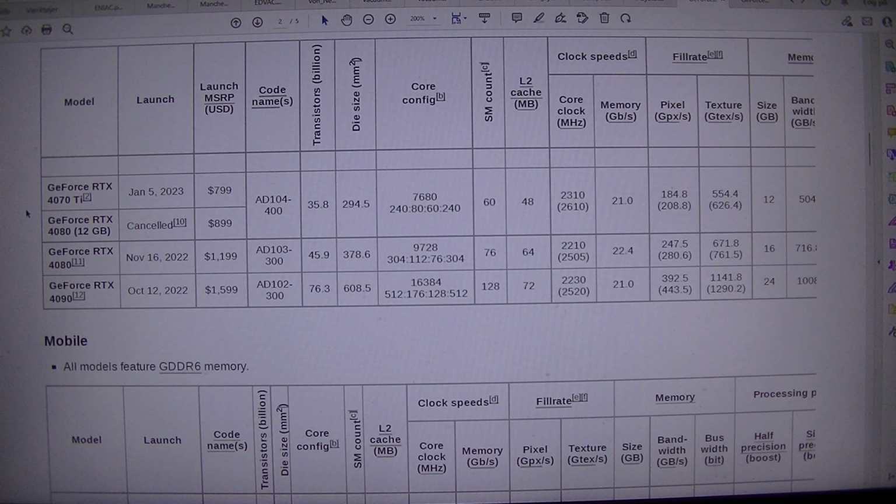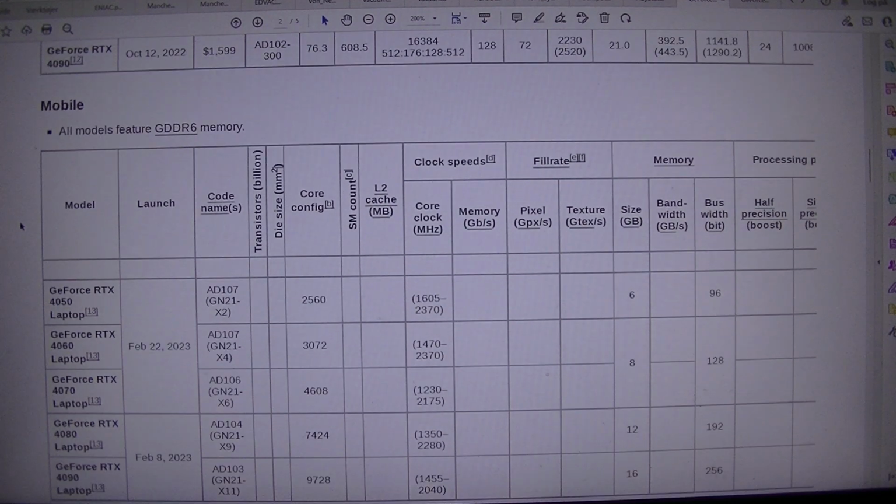$1,599. 16384, 176, 128, 72, 2520, 443.5, 1141.8, 1290.2, 24, 1008.